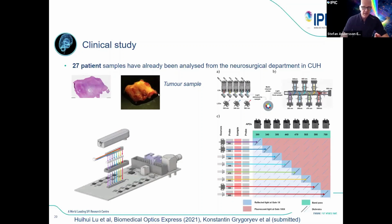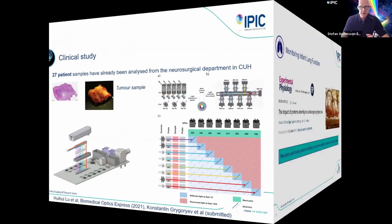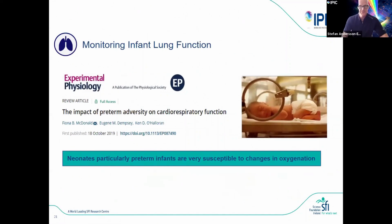And what we now have done is to build a very, very compact device. And the idea is, with micro-optics, to make it so compact that you can actually have it in your surgical tool without disturbing the surgeon at all on how to measure and build that. So that's something that we are working on and publishing right now, collaborating with clinicians and industry.